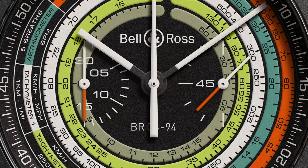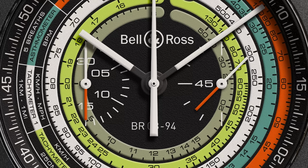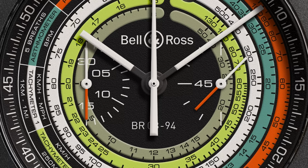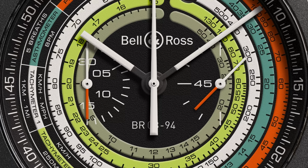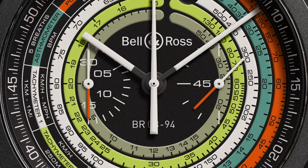You've got 1 pulsometer, 1 anemometer, and 3 tachymeters. It is limited to 500 pieces, but I think that's probably more than the amount of people that actually need it. So it should work out.